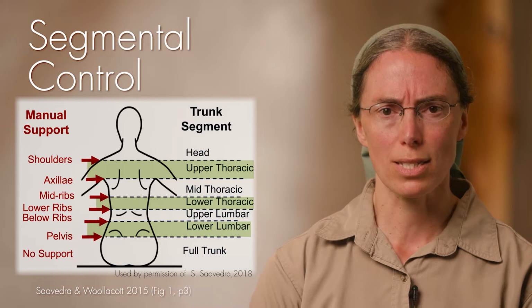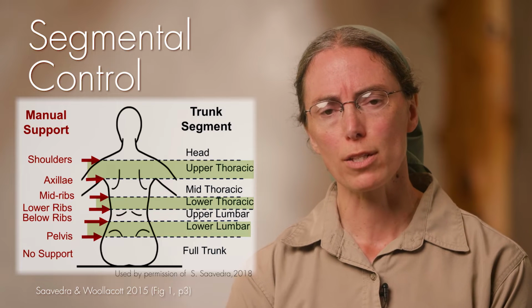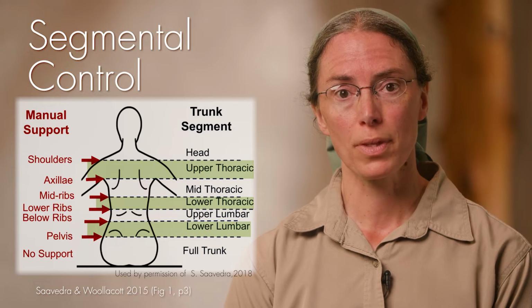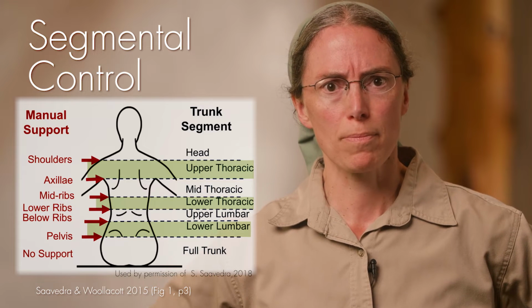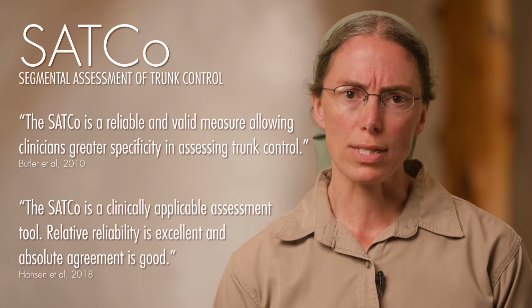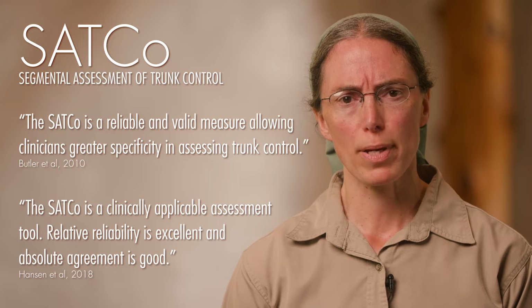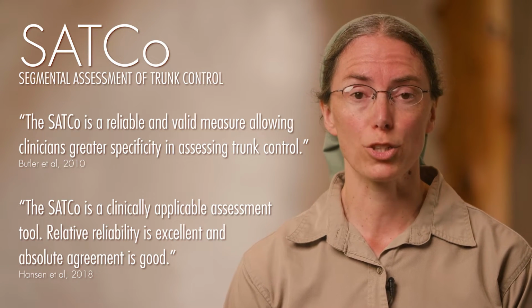Now we'll discuss segmental control. Segmental control is a specific method of providing support at varying levels of the trunk, from full support at the level of the axilla to systematically reduced support down to the level of the pelvis. This assessment enables a new perspective on the treatment of deficiencies of trunk control because it offers a level-by-level assessment and treatment approach for practicing and gaining trunk control.